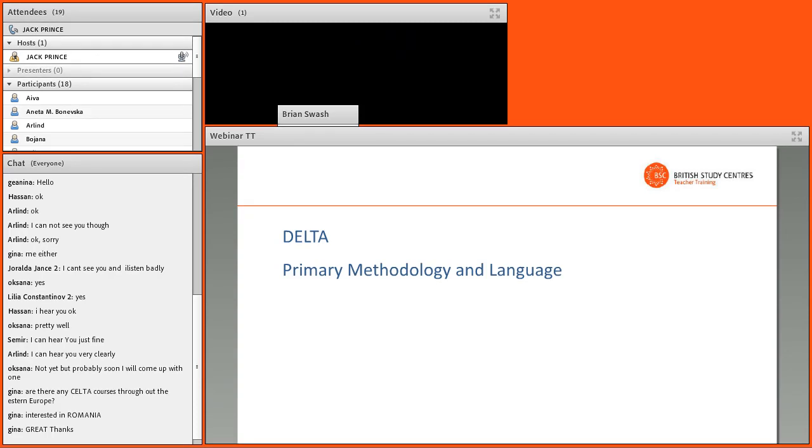We also do a number of courses that are intended for non-native speakers of English who are teachers of English. The first one is a primary methodology and language course. This is an intensive 2-week course and it's aimed at non-native English teachers. It's based around the principles and practice of teaching younger learners, so primary age level learners.